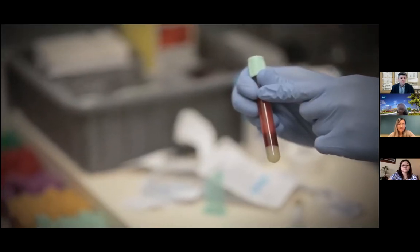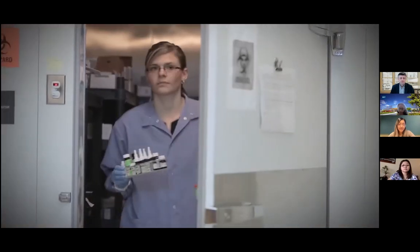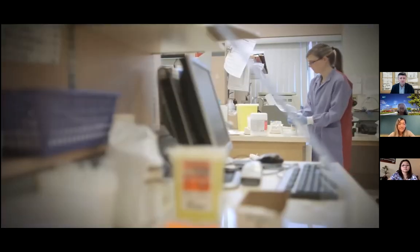A medical laboratory technologist works in the lab. They run patient samples, blood and body fluids. They're tests that are ordered by a doctor, and we run them on instruments, and we make sure those results are accurate and precise before we release them to the doctors.